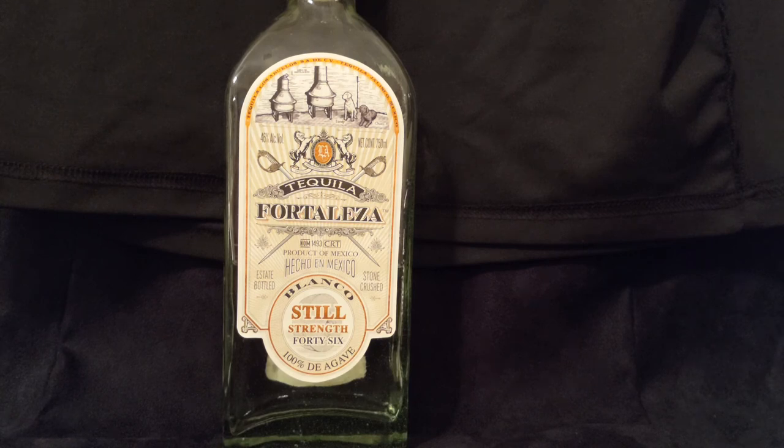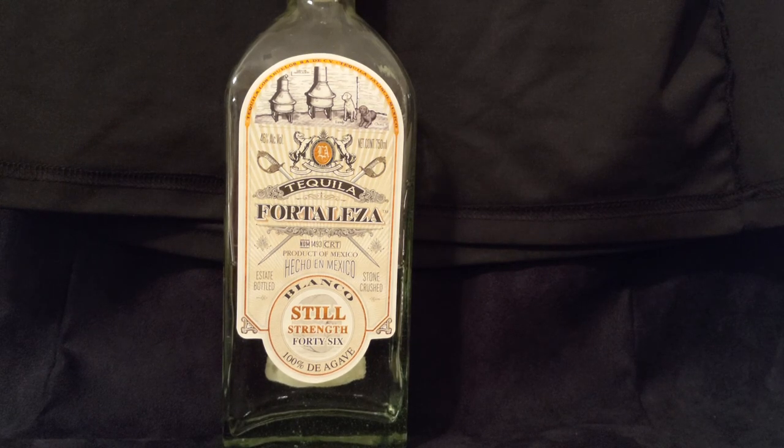Let me kind of swirl it around, get a look at those tears and legs. I know you guys can't see it. It doesn't really show up that well on video. But it kind of dissipates really fast. Doesn't really stick around. Smell-wise, getting agave straightforward. It's that Blanco, but it's a higher proof. So you get a little bit of an alcohol smell, but you would expect a whole lot more.